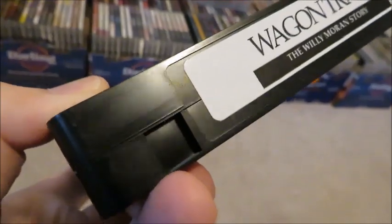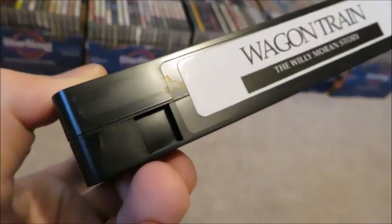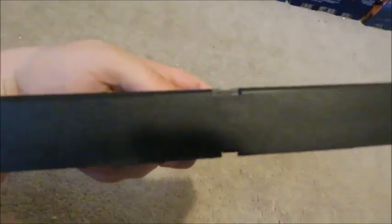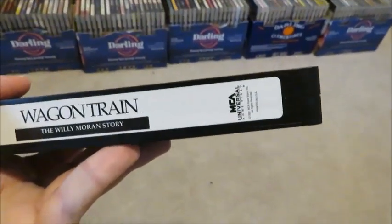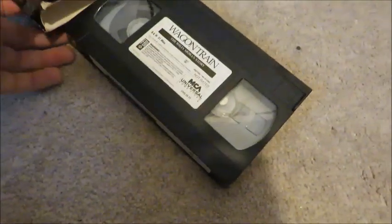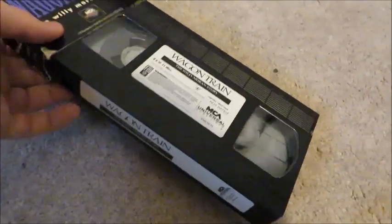It looks like it has some of those dark red printings underneath the end label. So again, we all know what this will probably have at the end. 37th week of 1992. I think this was one of the last MCA Universal Home Video tapes to actually have an end label on it. I think, anyway.